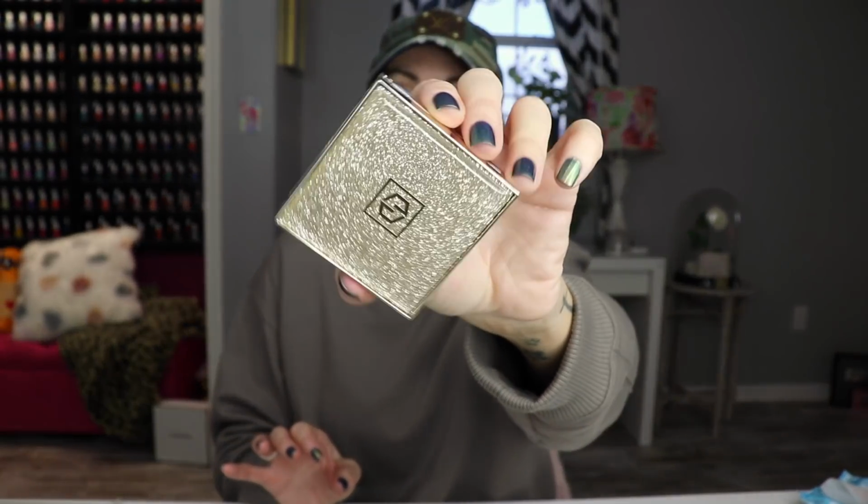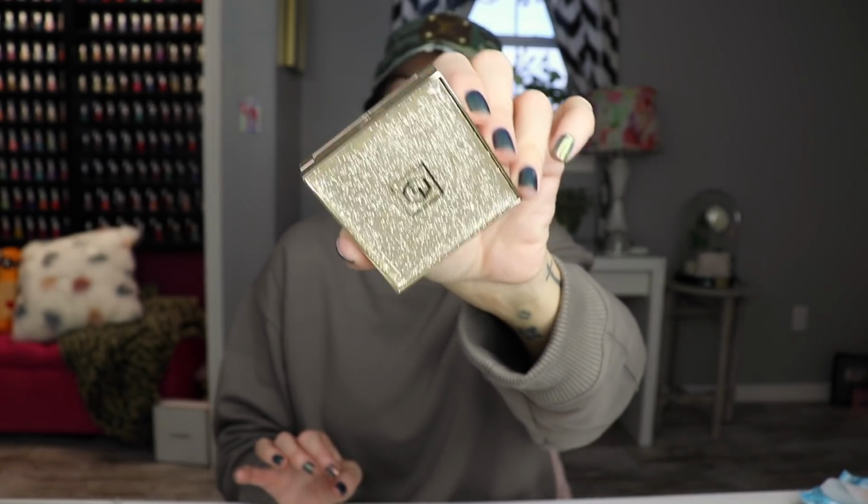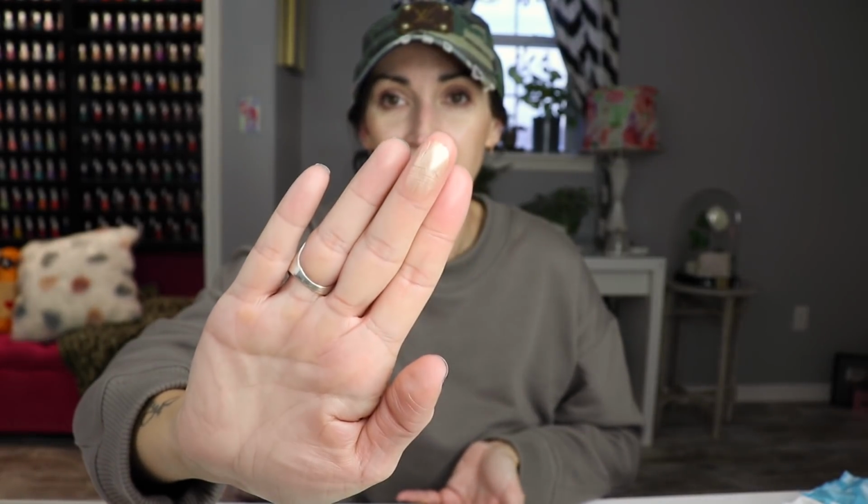If I want hardcore highlighter, we go for Molten Glow from Jouer. Look at the packaging. Ooh, she's a bad bitch. This one in the summer on tan skin, Lord help us all. The formula is next level. It's so smooth.